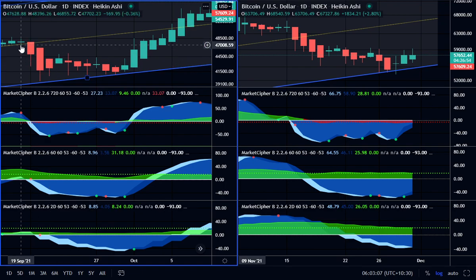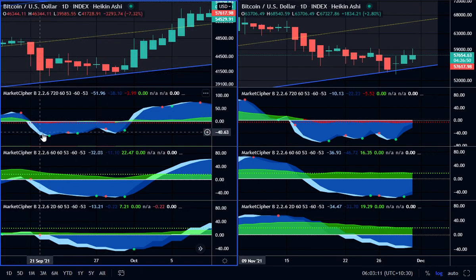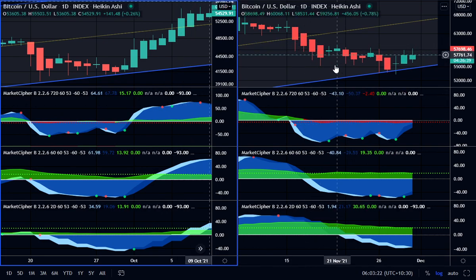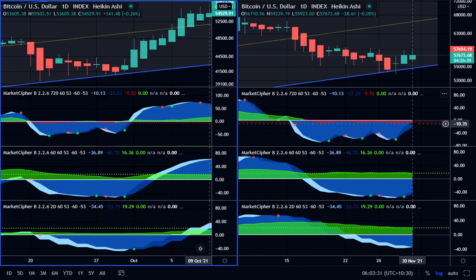So just looking at the first pullback here lower down, we can see on the 12-hour we did have a green dot, red dot, green dot, red dot, green dot, and then finally broke to the upside. And on our current pullback we did a very similar thing. Got a green dot, red dot, green dot, red dot, green dot, and now we're looking to break to the upside. We need to get above this zero line on the 12-hour time frame.